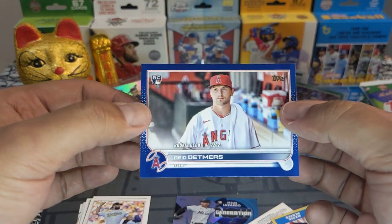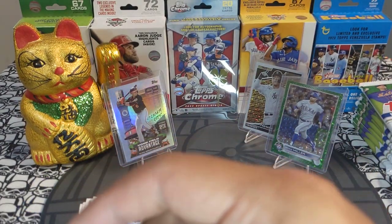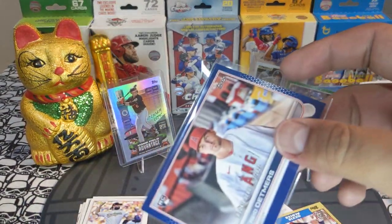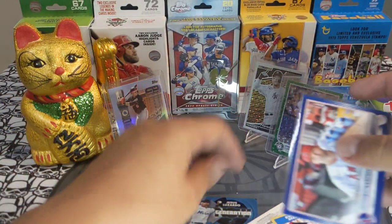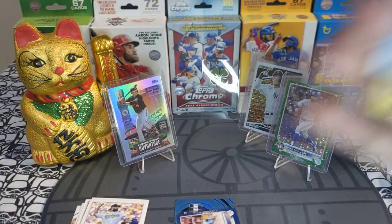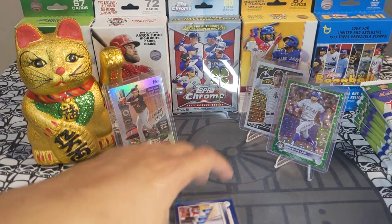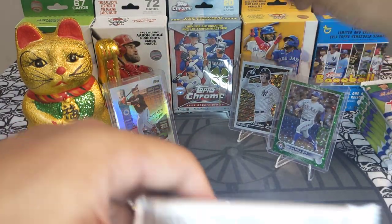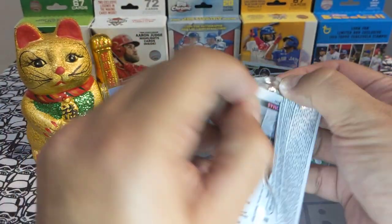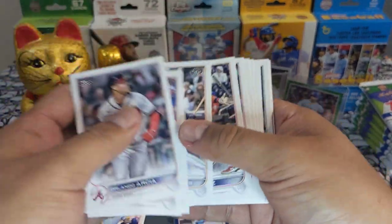And we also got this blue Reed Detmers, Mr. No-Hitter right here. So we will go ahead and top load this bad boy. All right. Or actually, we'll just leave it up. And the rest is base. All righty, folks. So far, so good. No complaints here. Let's see what else we got here.